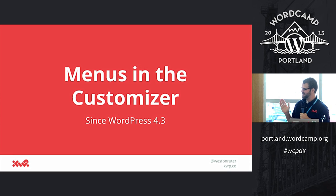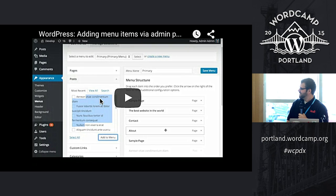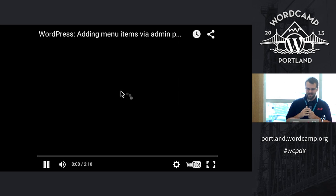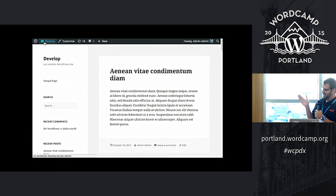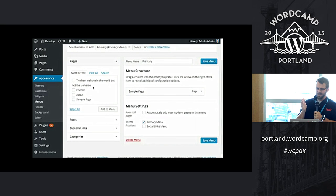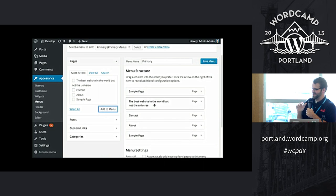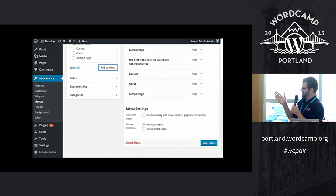But let me show you the impact that this has for users. So I'm going to show you a demo of how using the admin page for menus would work, the steps that would be required to configure the menus in just the way that the user wants. I'm the user, but okay, just imagine I'm a novice.